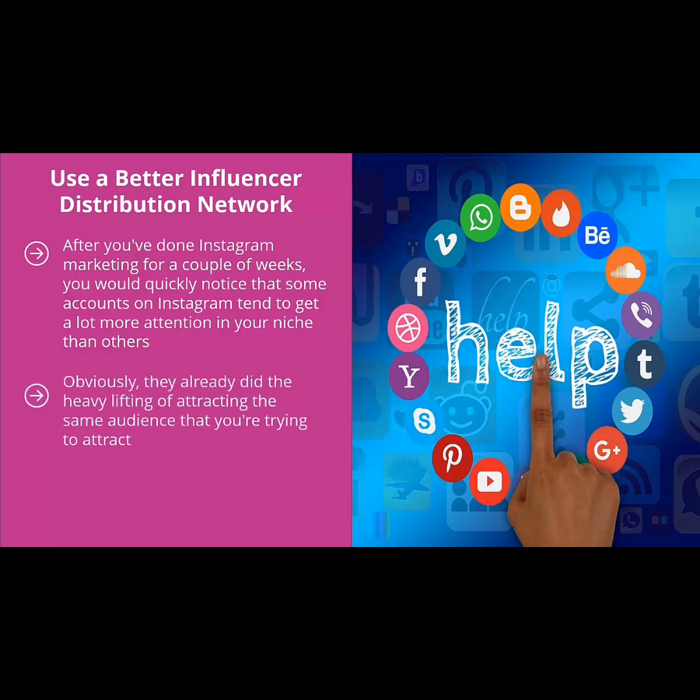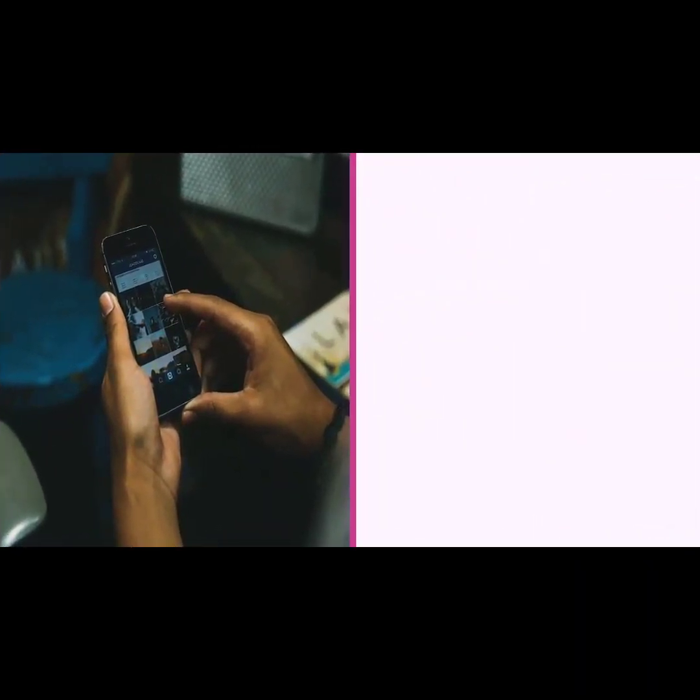Obviously, they already did the heavy lifting of attracting the same audience that you're trying to attract. Engage with them and get them to pay attention to your feed, and they may possibly share some of your content. Now, you may be thinking to yourself that a lot of these accounts are in it for the money. That well may be true, but there are also a lot of hobbyist accounts out there. These are people who would voluntarily share content as long as they think it's good.